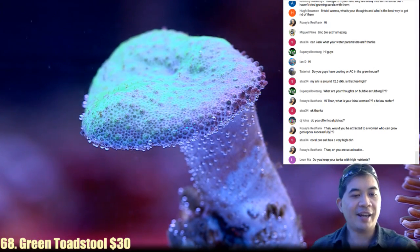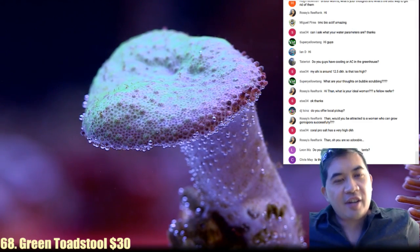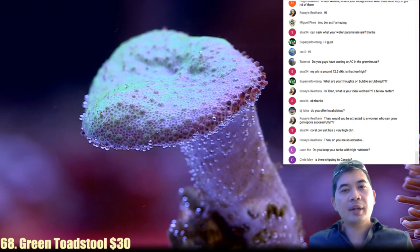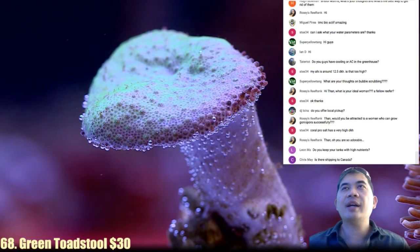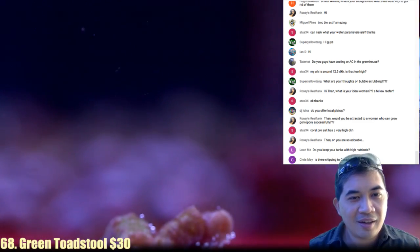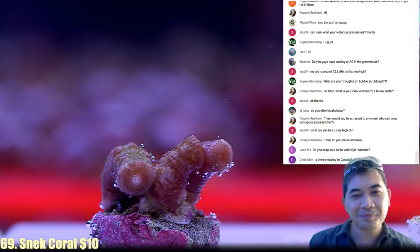Do you keep your tanks with high nutrients? Yeah, I'd say so. I think the nitrates and phosphates on paper are higher than we would like. Phosphates, I don't remember what the values were the last time we tested, but they're probably like 5 to 10, which is a lot better than 80, which is the last time we were talking about it.